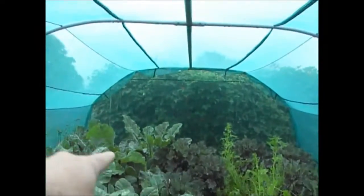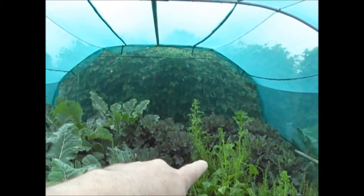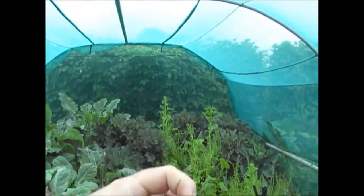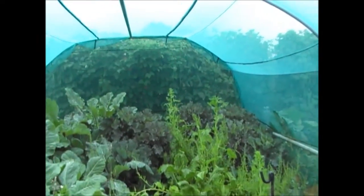Sorry, at the end there, they're flower sprouts, and they're growing all right, but they've not started to form the little sprout bits at the side yet. But they're still growing okay. So this is the first tunnel. Right.